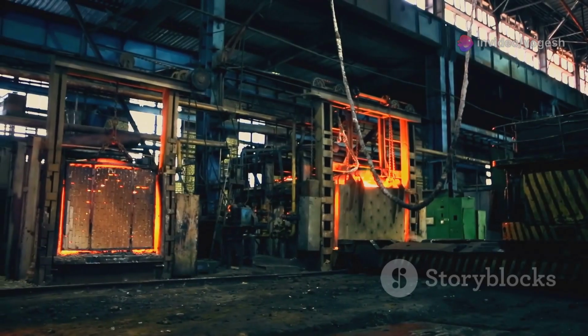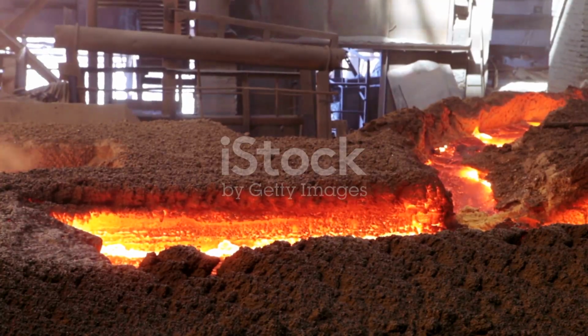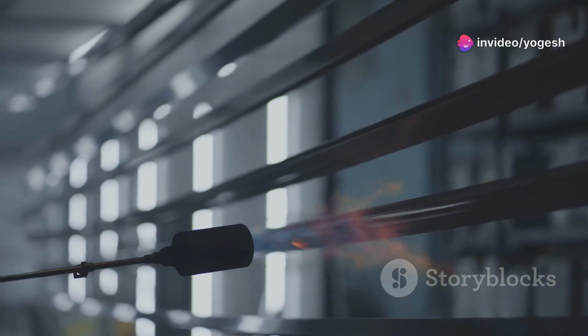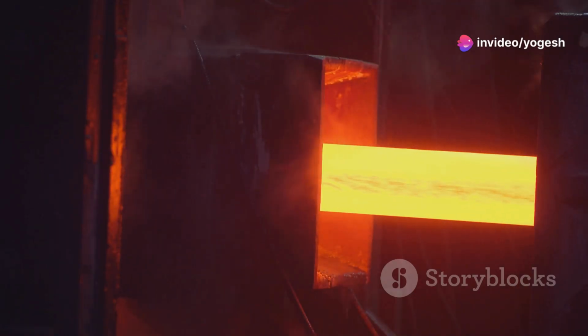Now let's talk about a process called annealing. You can think of annealing as a kind of spa day for steel. Its main purpose is to relieve internal stresses. It also makes the steel much softer. This is often a vital preparatory step, setting the stage for what comes next.